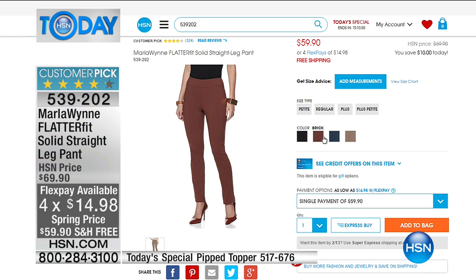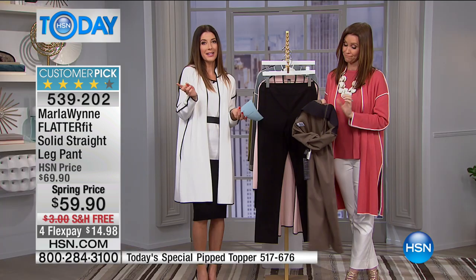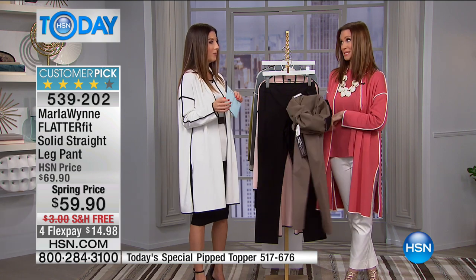Here is the brick, which is that rust color. Rust we're seeing a lot of in fashion right now. So either pick the brick or the midnight teal. Wouldn't that look fabulous with today's special? It'd be a darker version of that teal color to wear on the bottom. But Shannon has the inside scoop on this pant.